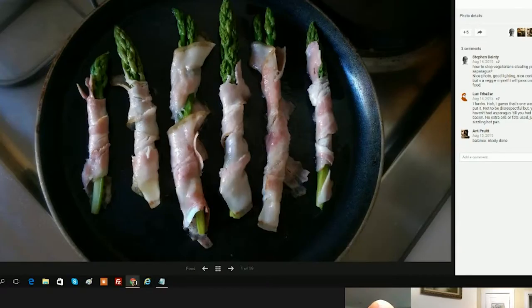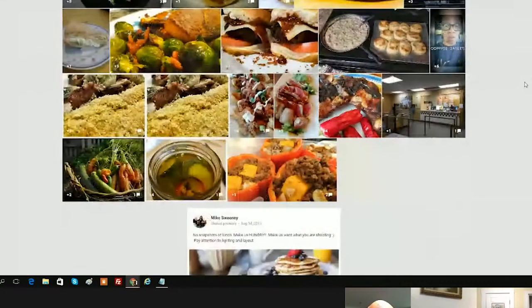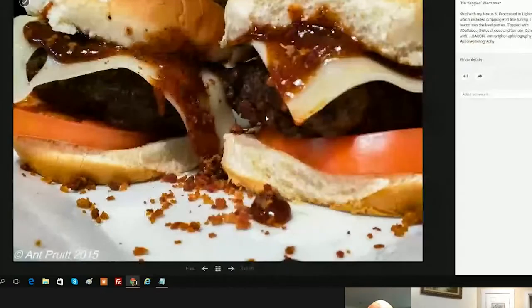All right, Luke. We're done with your shot. We're going to look at one more before we look at the winning shot. I want to pick on one of mine because I was quite proud of it. And this is the thing that didn't show up until I uploaded it again a little while ago. Dadgummit. But I shot this with my Nexus 6, and I had fun with it. This was last Friday night, and the family wanted burgers. Bacon. I wanted burgers too, but I didn't want regular burgers, so I made some bacon burgers.